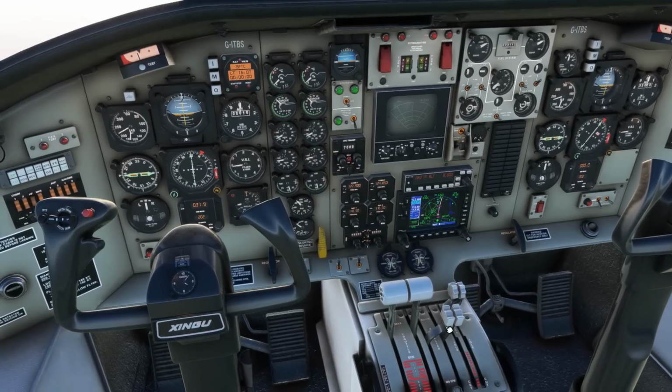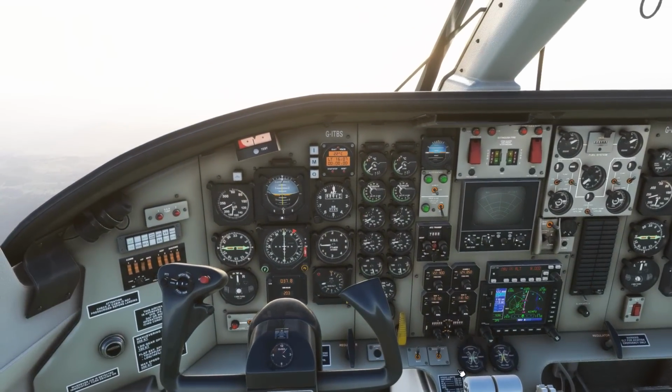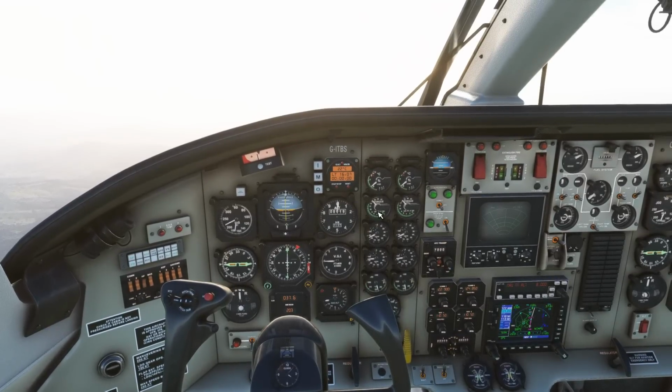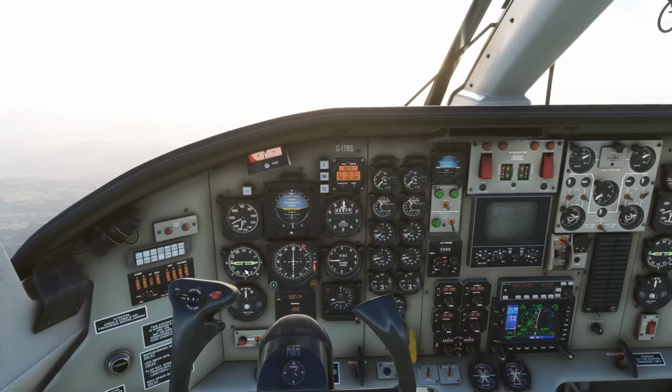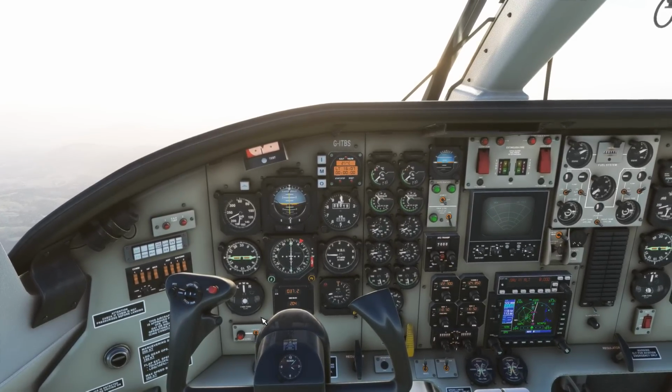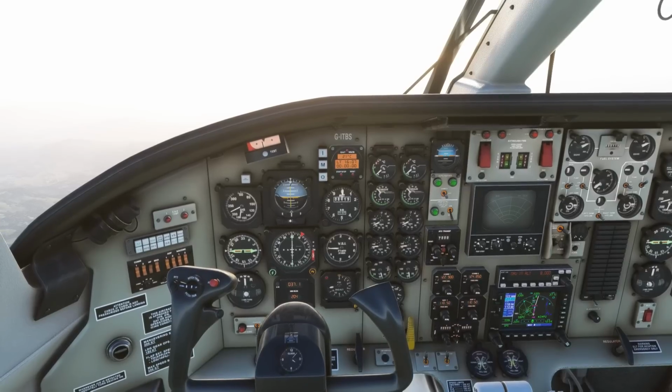Prop levers are set. We'll leave the power setting as is. We're within our limits there on both the torque and the T5 temps. That's going to give us a reasonably nice high cruise speed. We've got a fairly lengthy cruise here over towards destination today.